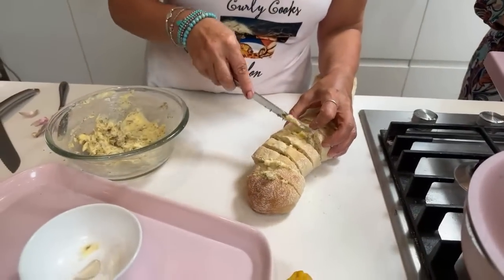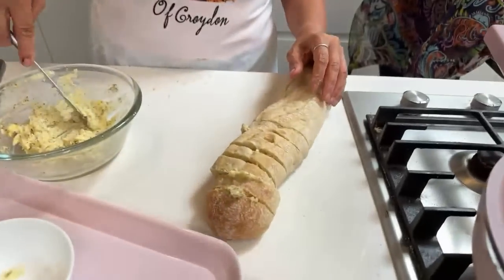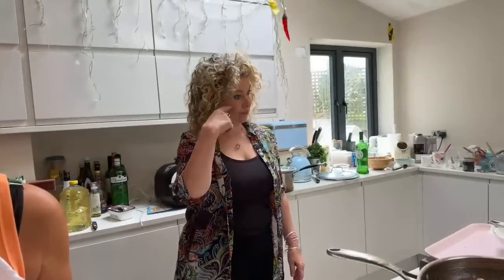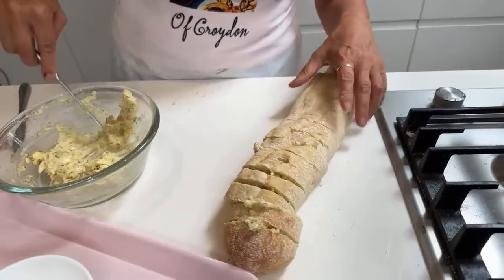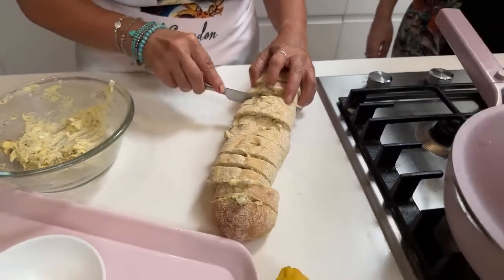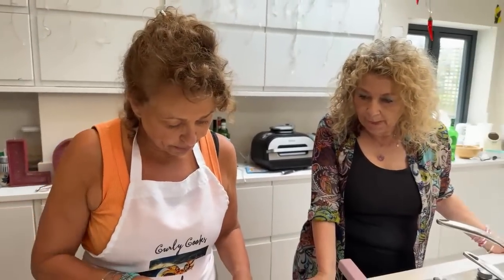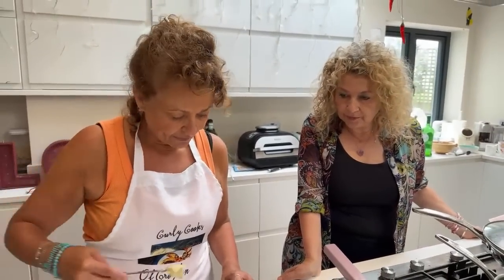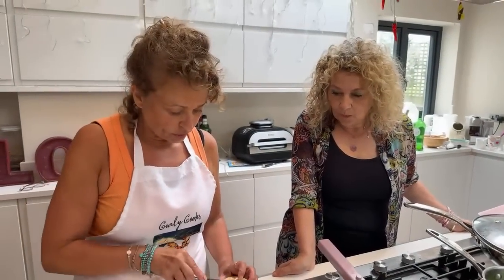Now I'm using a part baked French loaf. We used to wrap it in foil, didn't we, Dina, and cook it in the oven. But we've discovered with a part baked one like this, just straight into the air fryer. Oh my God, it works so nicely.